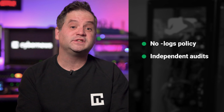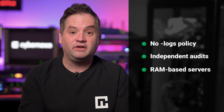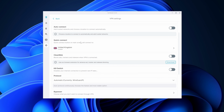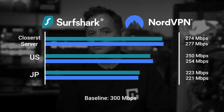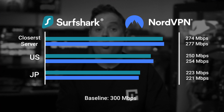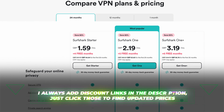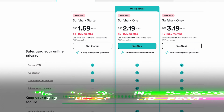Beyond these three core advantages, Surfshark fulfills all the essential VPN requirements. Its security and privacy measures align with NordVPN. Yep, it also has a RAM-based server infrastructure. What Surfshark lacks is its own tunneling protocol. Instead, they use the industry standard WireGuard. From my test, you can see that Surfshark falls slightly behind NordVPN, yet such a minor difference doesn't disrupt my browsing or streaming experience. However, if we continue to compare the two VPNs, it's important to note that Surfshark has a lower cost. Given their unlimited device coverage, I'd argue that this VPN choice offers the best value.